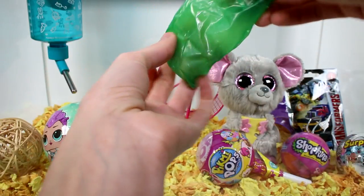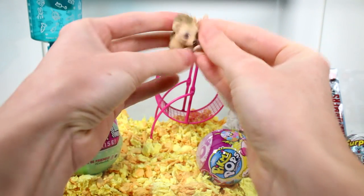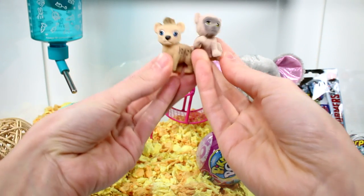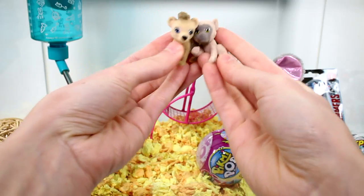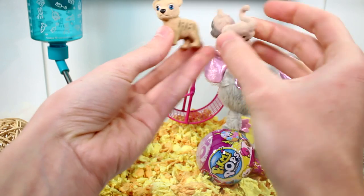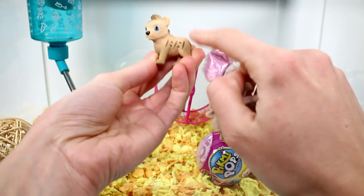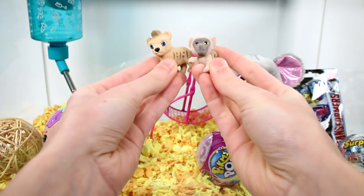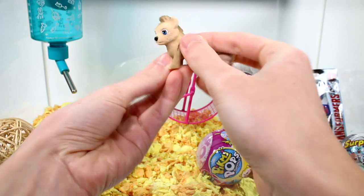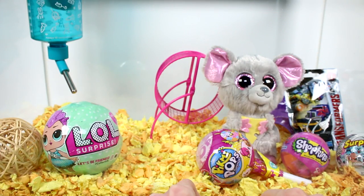So let's see who we got. Oh my goodness. So we got the hyena, Hansen. And then we got Reggie the baboon. He's so cool. I like this one the most, not gonna lie. But they're both really, really cool. Loving this series so far, can't wait to open even more. So they are flocked, by the way, just like Puppy and Kitty in my pocket and all that fun stuff.